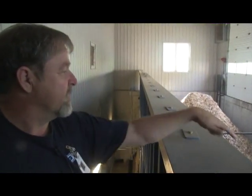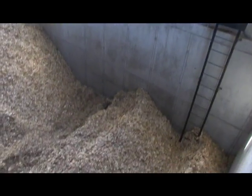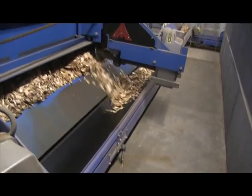And in the bottom of the bin, we have two screw augers, which pull the wood out onto the delivery belt.